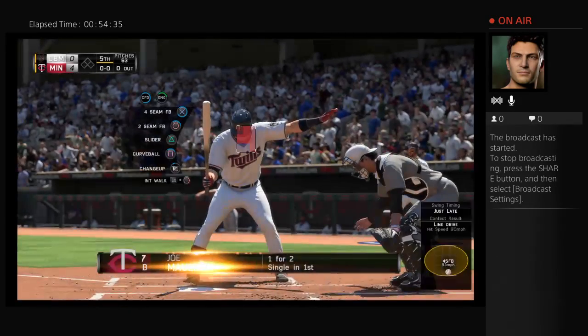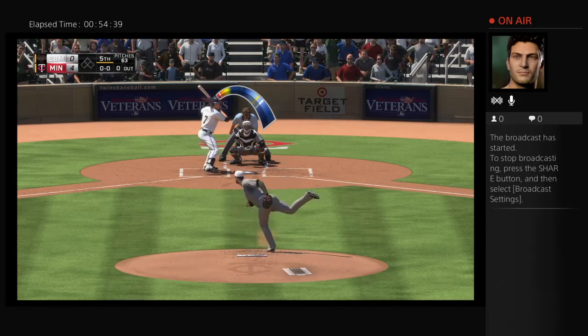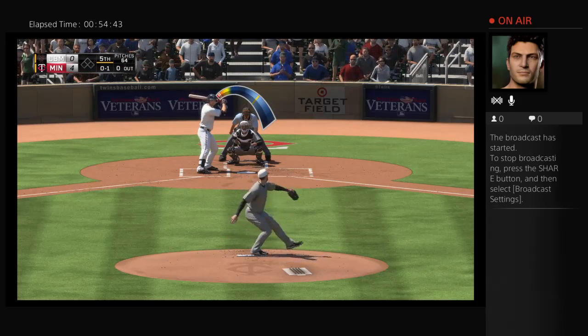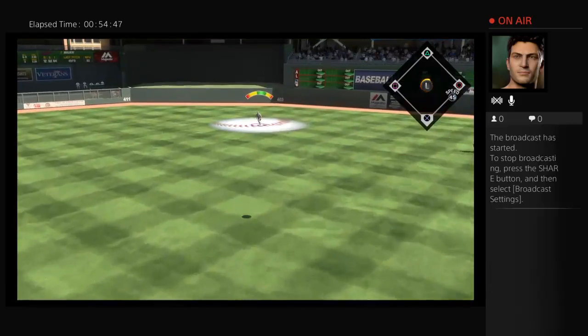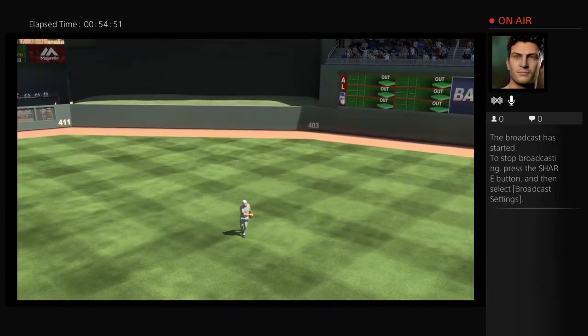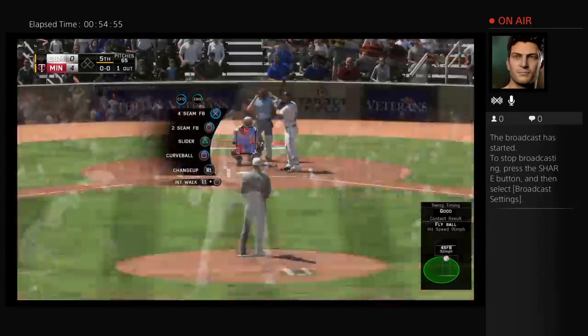Joe Mauer comes to the plate as we get started here in the bottom of the 5th. That hits the outside corner. It's strike 1. Hit in the air to straightaway center. Garneau patrolling center makes the play. 1 out. Trevor Plouffe stands in.